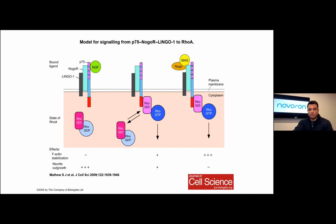And this is just kind of breaking down the Rho activation and some of the receptor complexes that can form. This is just mechanistically showing you how the different machinery comes together to activate Rho and block regeneration. But the main message here is, you can see in a lot of these, it's the combination of certain receptor complexes that leads to the effect.